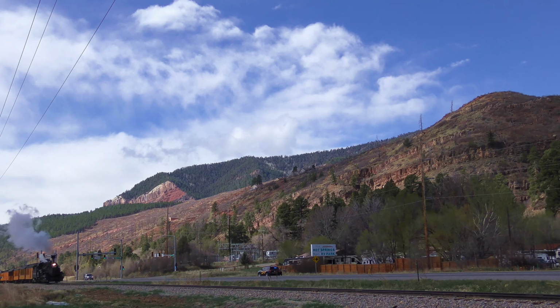Hermosa is one of my favorite settings with the old water tower, and we catch it passing around the copper plate.